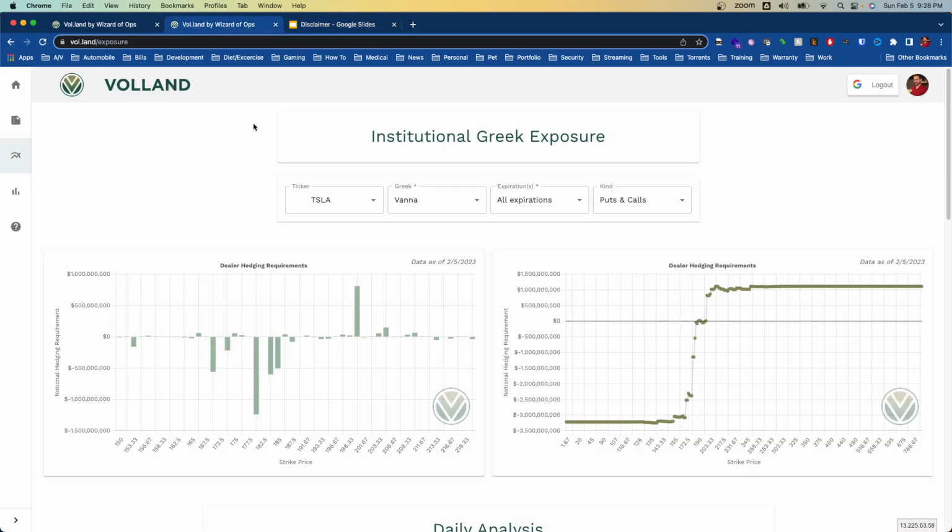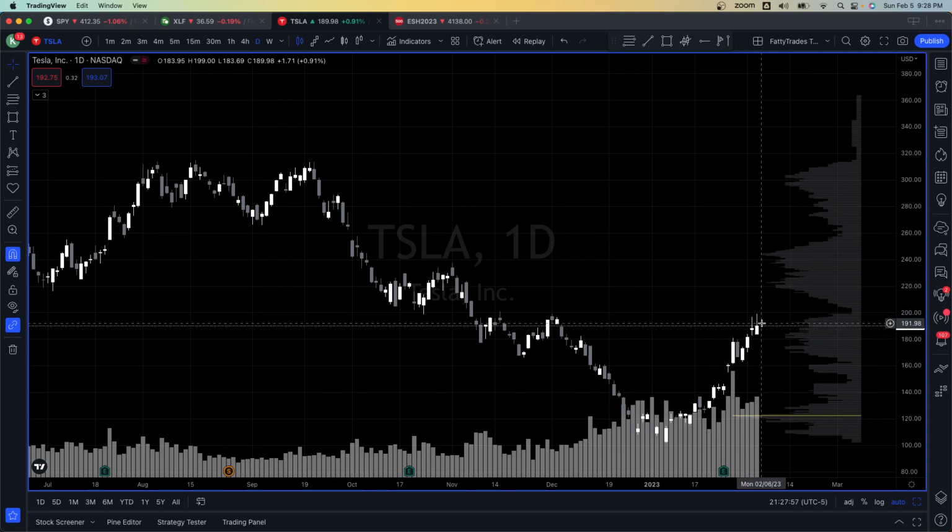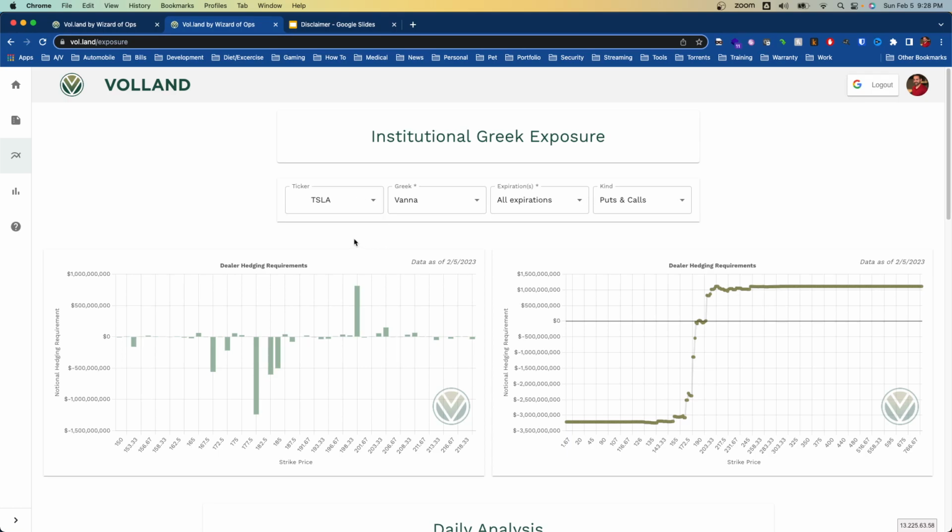So, I have here on Vol.land Tesla, and if we look at Tesla's chart here, we can see it's currently at 189.98, so we'll just call it 190. I've covered videos on this before on how I use Gamma and Vanna, and I'll do some videos on Charm and Delta as well in the near future. Starting with Vanna, I always look at the major Vanna levels because Vanna tends to have the biggest impact on an asset. By the way, by the time this video is released, this data will be out of date, so please don't use it to make a decision. Make sure you look up the data for whatever day you're viewing it.